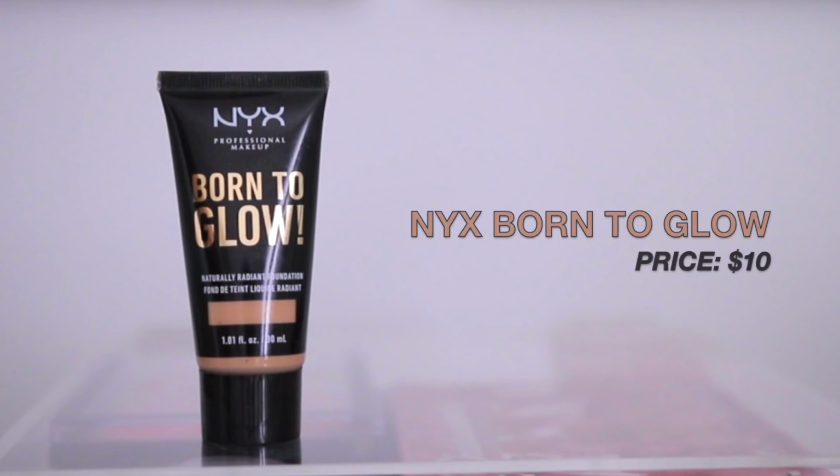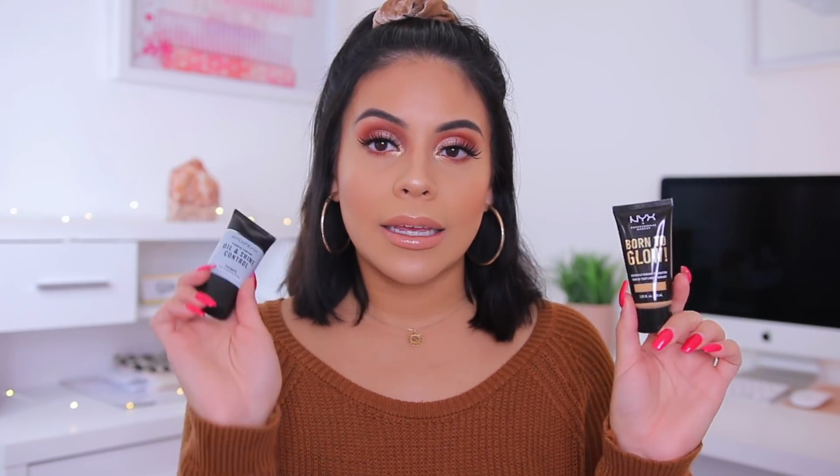I feel like this could be a very universal foundation for combo, dry, oily, whatever kind of skin type you have. This is going to be it for you because it is so naturally glowy, but it's not excessive. So I've been pretty much using this with the Smashbox primer, and it's been working really well for me. I don't get oily or anything throughout the day. I just really love a glowy foundation, especially if I'm using a mattifying primer, because I don't want to be matte, matte, matte, just flat throughout the day. So I like mixing the two products to get the best of both worlds.